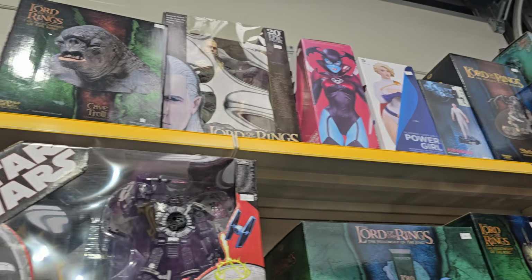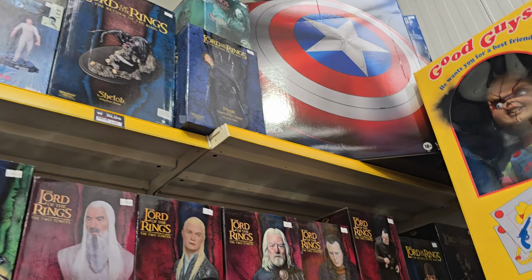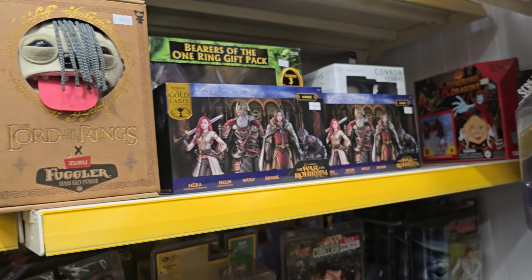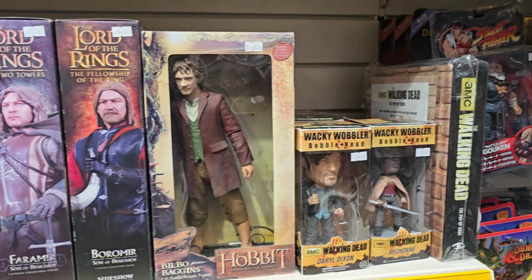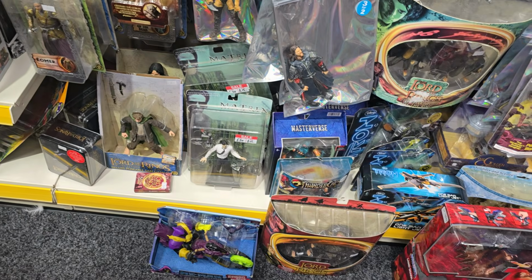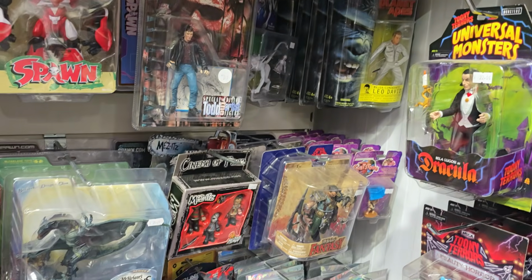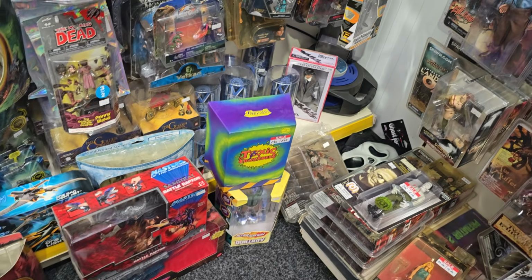Some big Lord of the Rings things. That rhymes. There's Power Girl busting out as usual. Big Captain America replica shield. That's very random, but okay. Yeah, some more Lord of the Rings, couple of Walking Dead things tucked in there. Loads and loads. We've actually turned into quite a cool toy shop now as well as just games. This corner always gets a bit out of control.